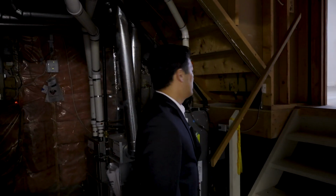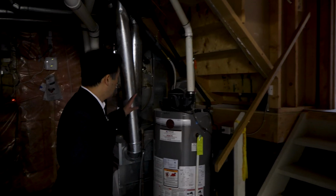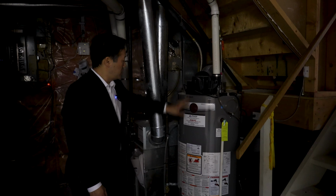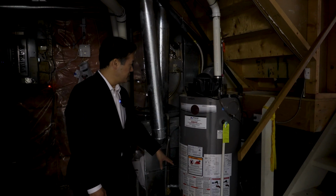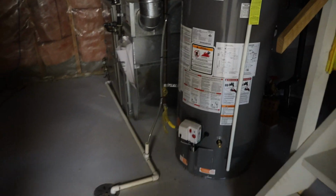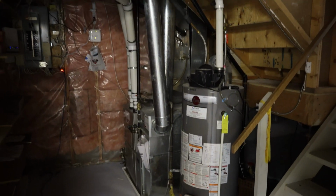Could just be that this light bulb is out. But anyways, the mechanical room, we've got a relatively new hot water tank. And for those of you who haven't seen these, this is really cool. So what are we looking at here? We have a gas line.